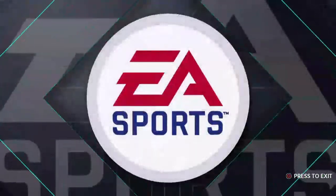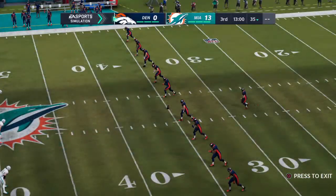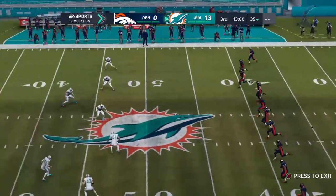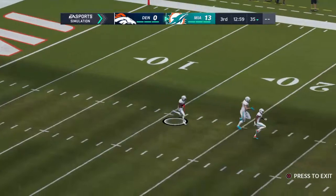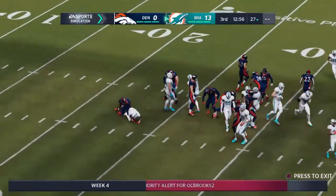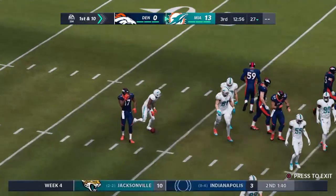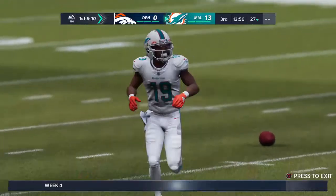All right, folks, eager to get back to this Week 4 matchup. Brandon McManus to kick off for Denver. The Dolphins in front, and they'll be in possession of the football first as the second half gets started. And out a little across the 25 to the 27. The Dolphins take over 1st and 10 at their own 27-yard line.